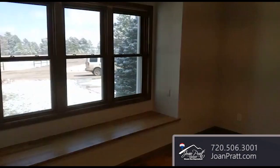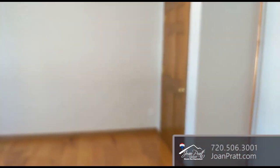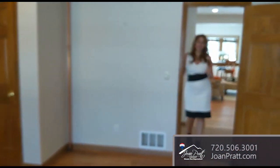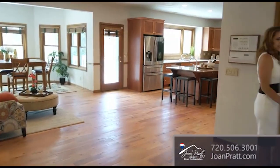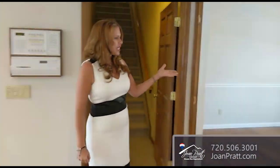This here is a second bedroom on the main floor. But I actually think that it's an office or maybe a formal living room, but it does have a closet and windows. This here is our formal dining room.